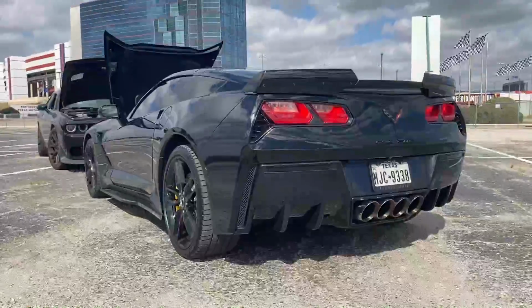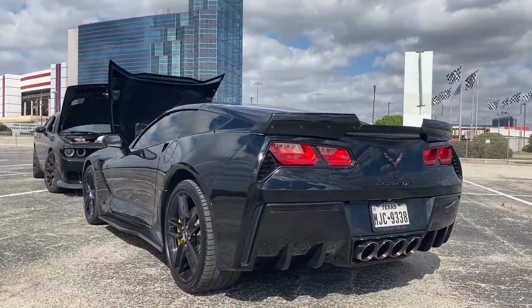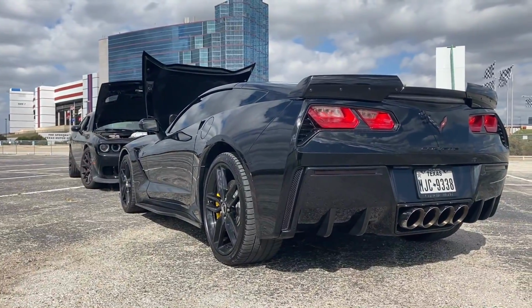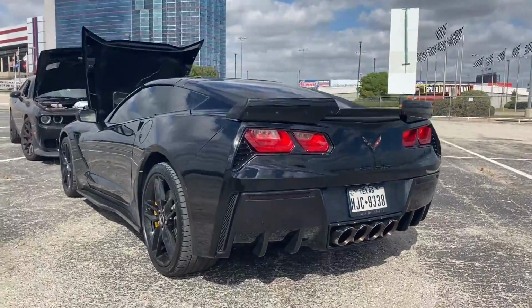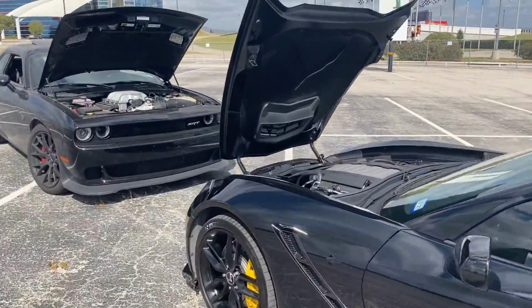Both six speed, actually this is seven speed because the C7s, but Hellcat six speed. The manual transmission I think is gonna give the Hellcat an ability to maybe beat this. I think if this was auto, I'd definitely be done for. But yeah, guys, let's jump into the race and see what happens.